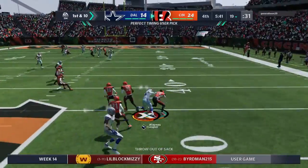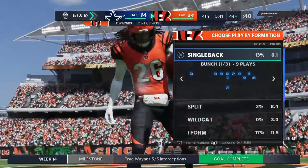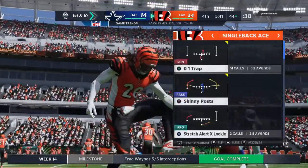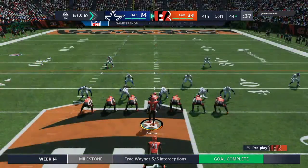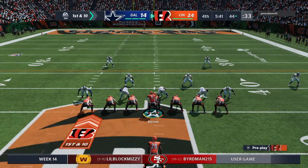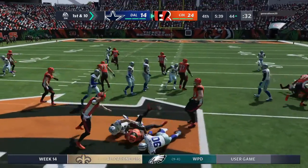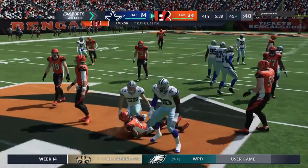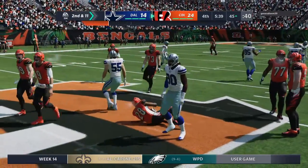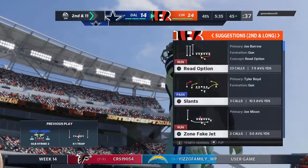And now here is another interception. Picked up by the former first-rounder Trey Waynes. And this is a situation where defensively, Brandon, you're going to be so excited. It's getting late. You've got the lead. No reason to not just pin your ears back and go. Bring the pressure. And here they hit him as he's releasing the football, and that's going to help lead to the interception. Officially, it's a 1-yard loss. That's going to bring up 2nd and 11.